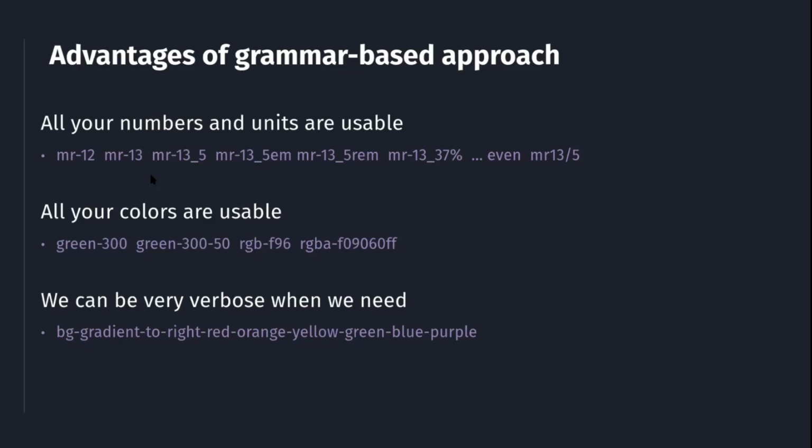When you use a grammar with some rules, you just say there is MR and a number, and the number could be anything. If on top of that you say it's a number plus some units, you can use really any number and units that you want. For example, there is 13 here. 13_5 stands for 13.5. And you can add any units like EM, REM. You can have some percentages, and you can even have some fractions. And well, not a lot of people use fractions, but when you divide your screen into segments, sometimes some people would be happy to have that instead of counting something and having a .3333333 and putting as many 3s as you hope would be necessary.